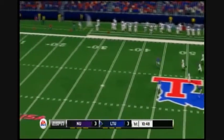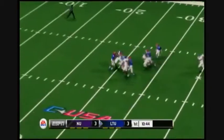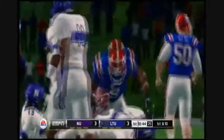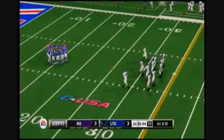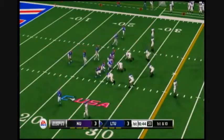It's away, and it's a booming punt. And he's taken down at the 25. Returns for a gain of 11 yards. And so far, it's been totally even. In close games like this, every possession is likely to matter.